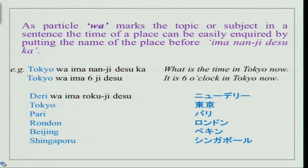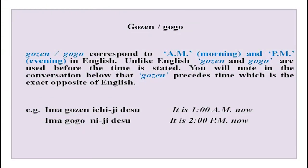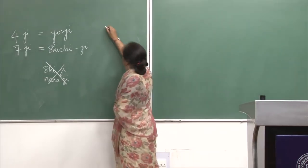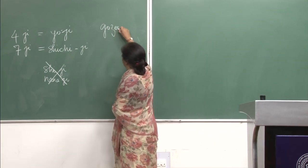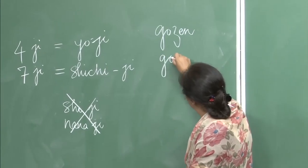Now, over here you are asking time and you said Tokyo wa ima rokuji desu. Now, there is something else that you can do over here. If you want to ask, it is 6 o'clock in the morning, will 6 o'clock rokuji just suffice? No, it will not. You have to add am over there. So, what do you say for am in Japanese? Well, in Japanese, am is gozen and pm is gogo.